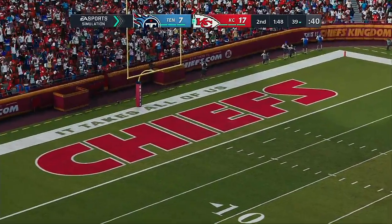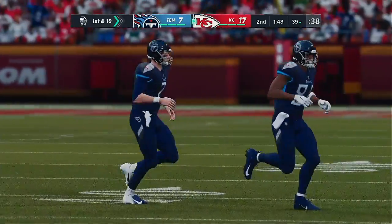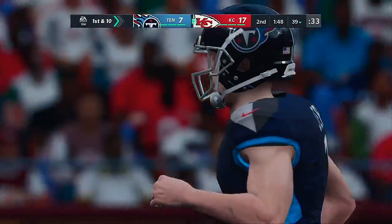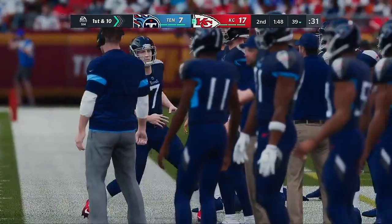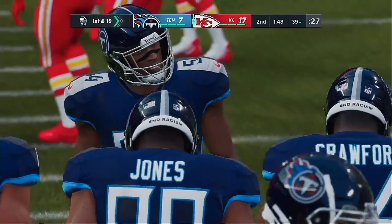And this will not have the distance to get there. Short, no good, just under the crossbar. And this score will stay right where it is. So it's a second missed field goal here in this first half. He'll have to think about that going forward. Maybe time for a little soul searching as well.